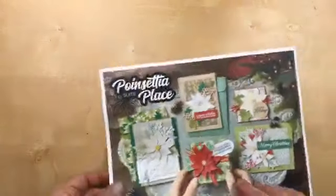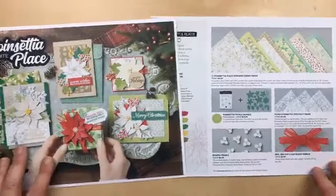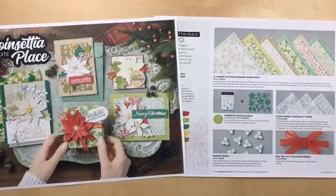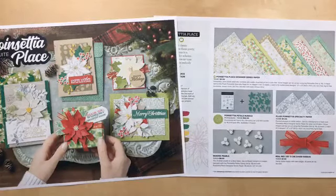But for now, let's move on to another project. You guys know that I love to case the catalog. Now, some people have different definitions of case. When I first learned about casing many, many years ago as a new demonstrator, I always heard the definition of copy and share or copy and steal everything. So in other words, casing is copying, where you take an idea and you duplicate it. And we encourage that very highly in the Stampin' Up!